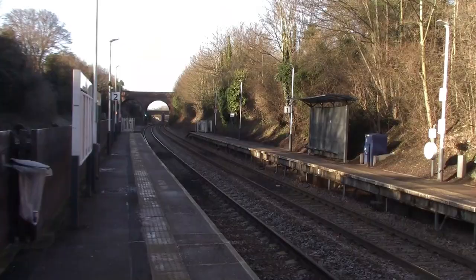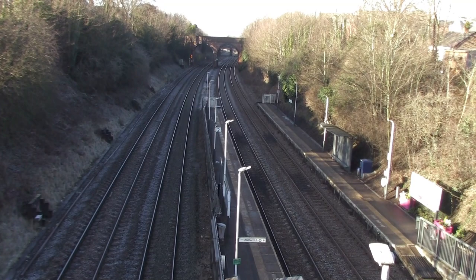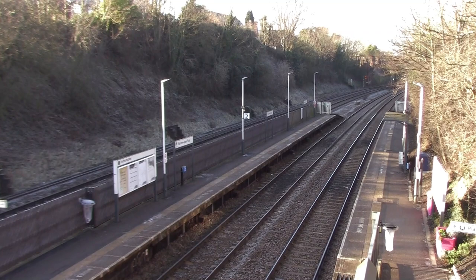So the history of Barrow-upon-Soar Railway Station is that it was opened by the Midland Counties Railway in 1840 as Barrow. However, in 1871 it was renamed Barrow-upon-Soar. Now the station did close on the 4th of March 1968 and it reopened on the 27th of May 1994 as part of the Ivanhoe Line.